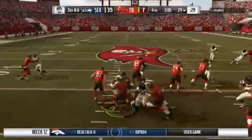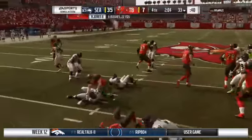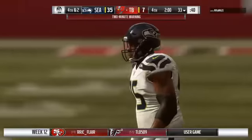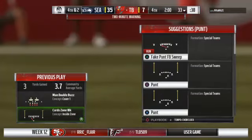On third down, here's Jones. And he'll get this up only to about the 33. It's a pickup of 3, and we have now arrived at the 2-minute warning.